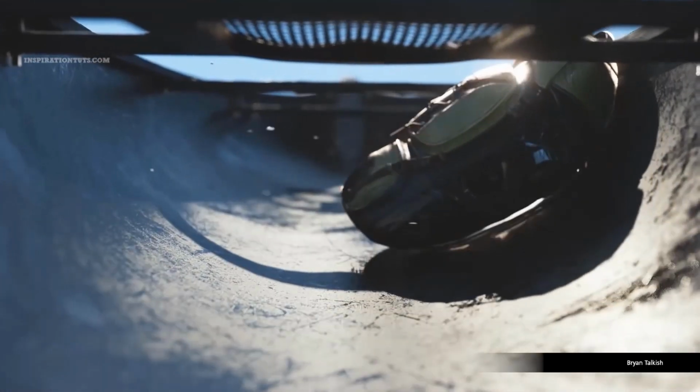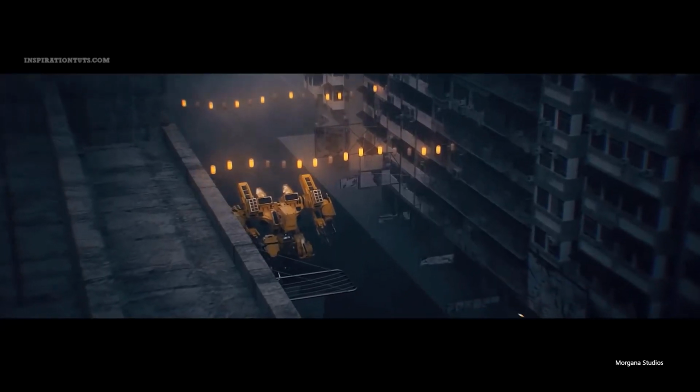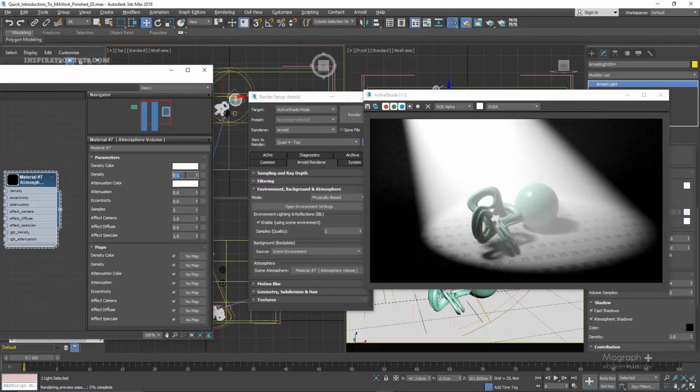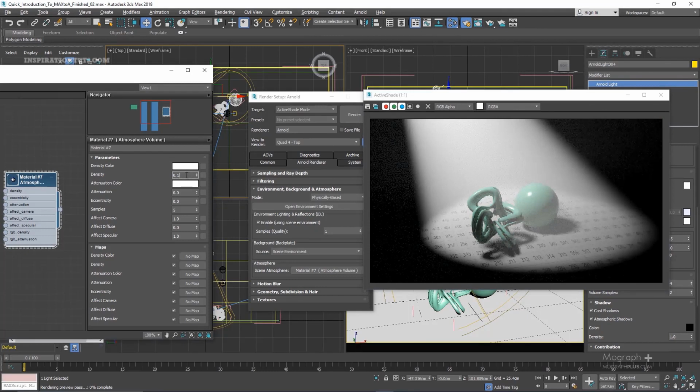Maxon, the company that owns Cinema 4D, acquired Redshift in 2019, which allows it to be available for Cinema 4D users, in addition, of course, to the other render engines. When it comes to rendering, I would say that Max and Cinema 4D can pretty much offer equal services, whether it be using their own render engines or using third-party plugins.